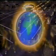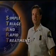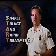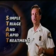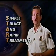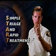Every multi-casualty incident is a race against time. When many people are injured, how we respond can make the difference between how many victims survive and how many die. START, the simple triage and rapid treatment system, enables rescuers to do the most good for the greatest number of victims in the shortest amount of time. START training will help you save lives.